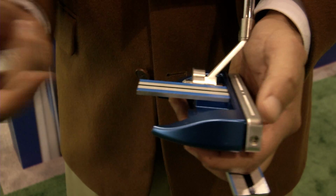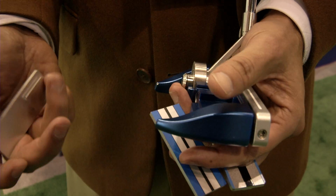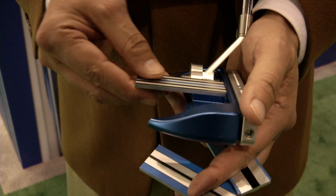The reason? Every player wants something different. And if a golfer starts struggling on the greens, he can refresh his eyes by swapping in a different plate. They say desperation breeds creativity, so I was sitting there at 3 in the morning thinking, what are we going to do? And it just kind of struck me. I was like, hey, we're the adjustable putter.